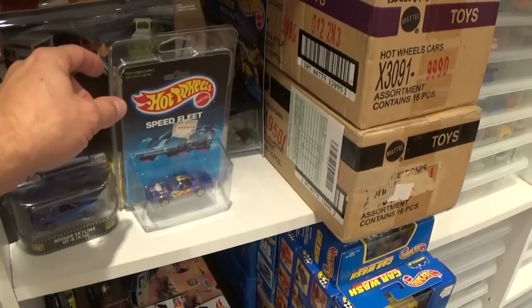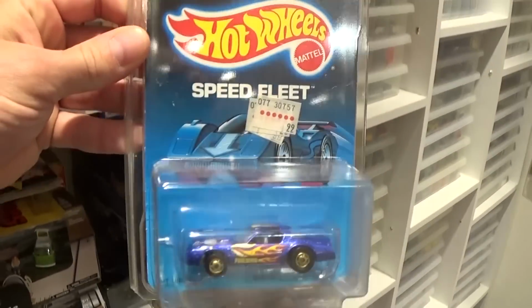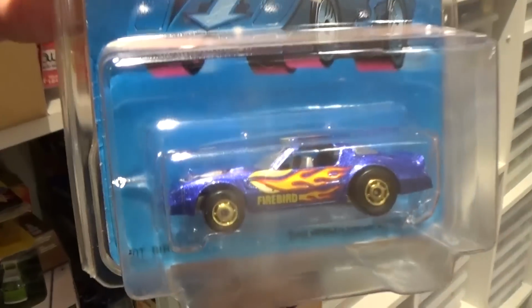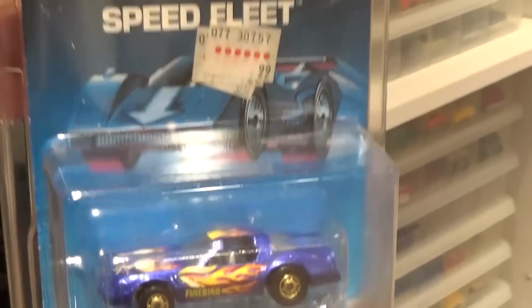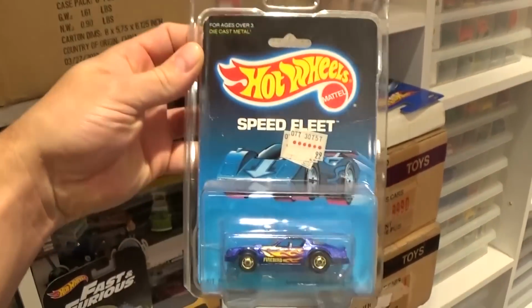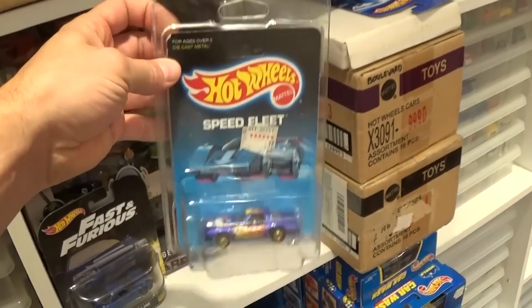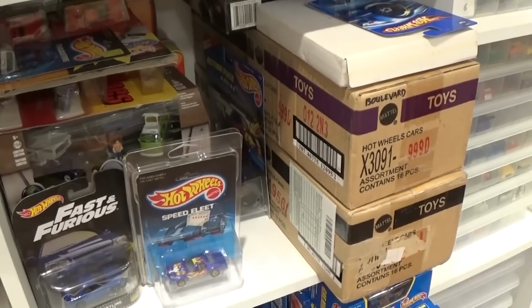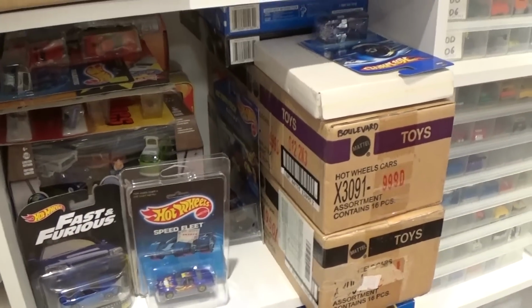Ooh, how about this gem? I don't think I've reviewed this one actually since I got it about a month ago on eBay. I'm going to have to do a separate review on that to show it a bit better, but that was a $380 US purchase. I'll explain why in a future video if you couldn't tell already.